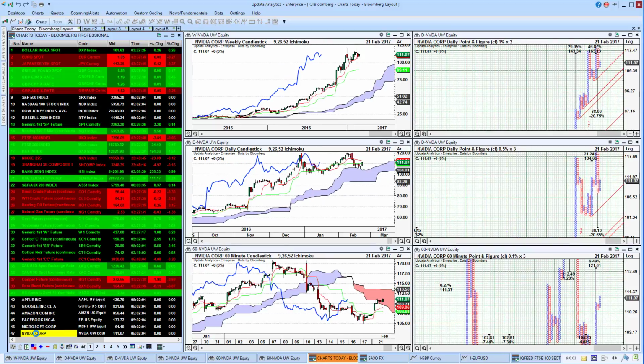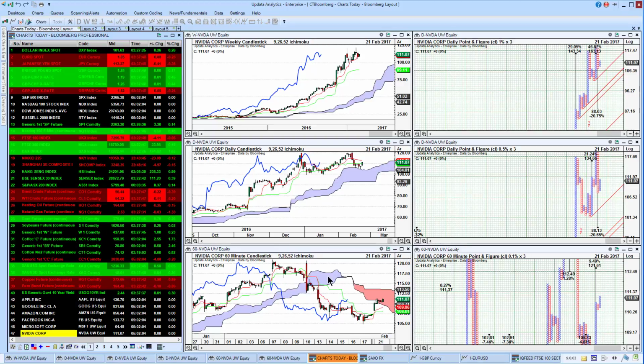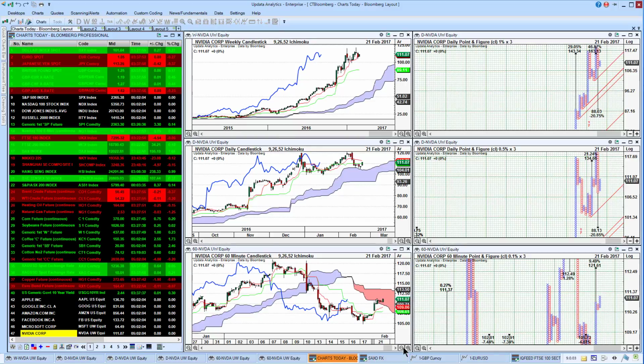And Nvidia had a great day yesterday, and I still am holding on to this stock at the moment, but we're back below the cloud short term, but we had a 3% rise yesterday, and we've activated a new upside target of 9.5%. So a little bit have a tiger by the tail here.